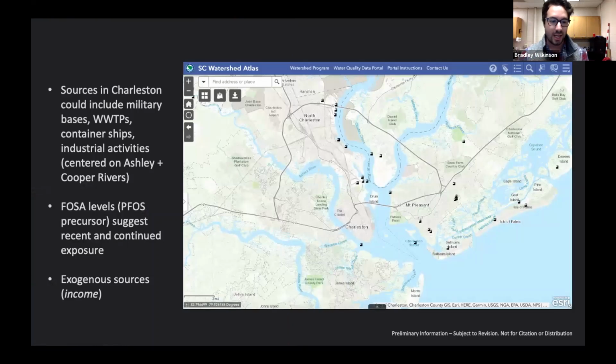So for considering exogenous sources for egg development or income, we're going to be considering sources in and around the Charleston area. Charleston sources could include military bases where they use a lot of firefighting foams. A good example is the Joint Base Charleston Air Force Base, which has been documented to release a lot of firefighting foams during training exercises into the Ashley River. Wastewater treatment plants could also contribute, as well as being shed from container ships. And there's also a lot of industrial activity centered along the Ashley and Cooper rivers.